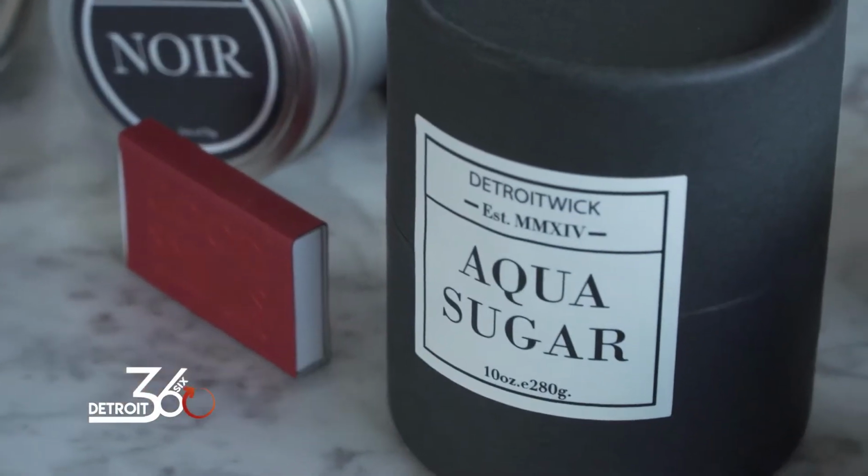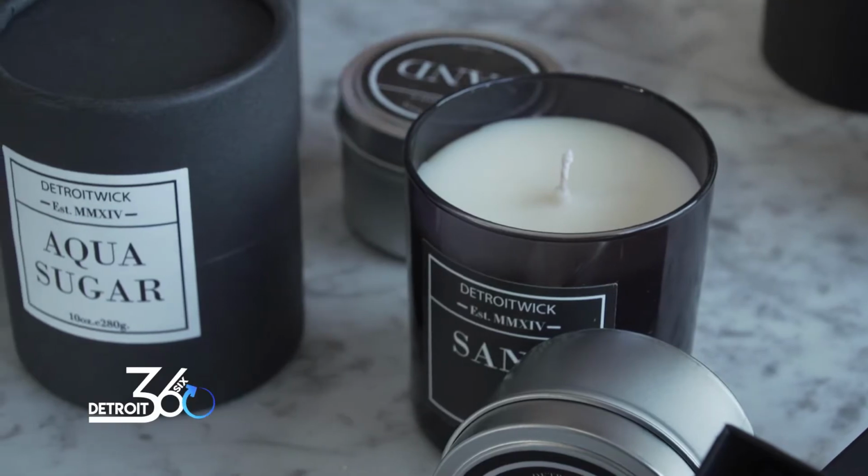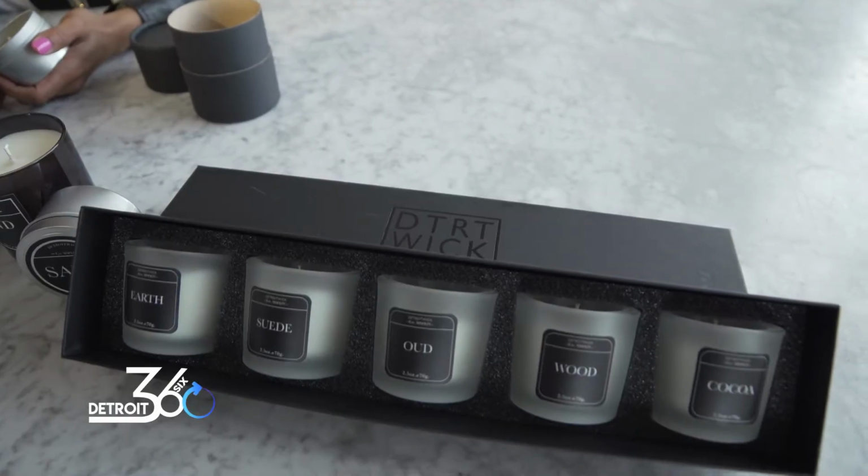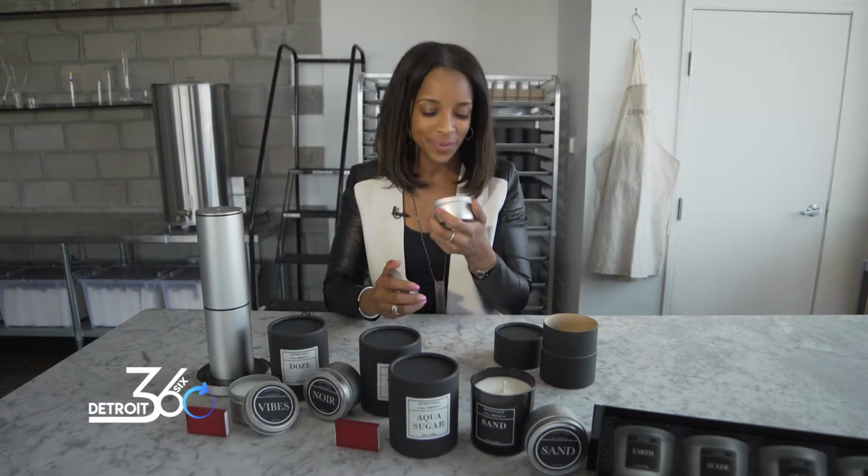I just love smell goods, hand creams and candles like these here at Detroit Wick. It's amazing to me how different things blend together to create one magical scent. I got to see a little bit of the process, and now you can too on this next piece of Art Detroit.